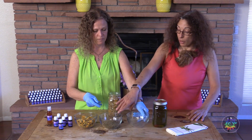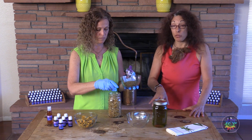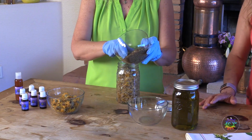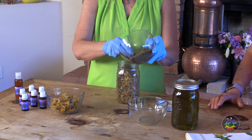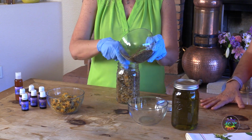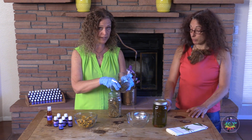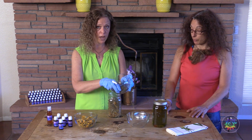The next one is St. John's wort, and usually we use St. John's wort whole flowers. These are not the whole flowers, but in a pinch we find that this works quite well too. St. John's wort is great for nerve pain, so this is great for sciatica and any kind of tweaked nerve. We work with somebody who has neuropathy, who finds that this anti-trauma oil and the St. John's wort really help her nerve pain.